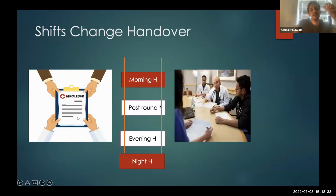Then there is something called the post-round take. So after the ward round, everyone sits together, and again, everyone contributes about the patients that they saw during the round. But it will not be a one-person show like doing the handover.